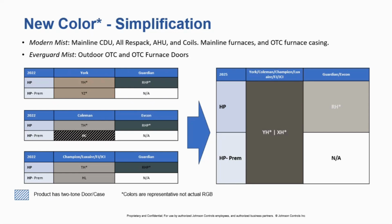So all the equipment will be that same color. What'll be different is the badging on it and the models. Remember, the model numbers are going to be different, whether it's branded for Luxair or it's branded for York. The Guardian is going to go to a different color on the doors. So we don't have the green doors and the green box like we have. That will be changing to a lighter gray, which is called Evergreen Mist. So the Guardian type system will be a different color than the rest, but this is going to be a running change. So unfortunately, at some point in time, once again, I don't know when, they're going to start putting out this new color.